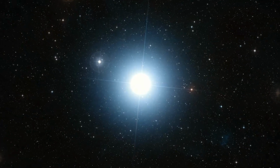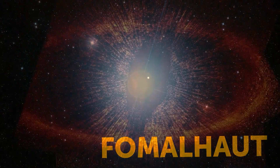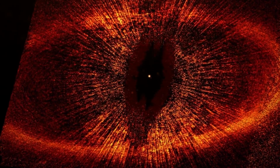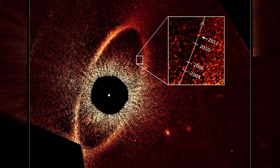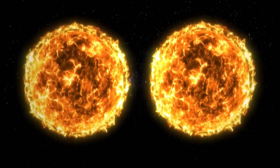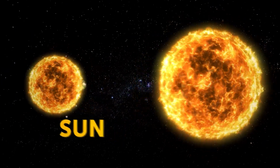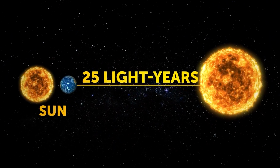The 18th brightest star in the night sky, Fomalhaut, is a terrifying sight. It's dubbed the Eye of Sauron because of a ring of dust and debris circling it. It makes the star look like a giant eye staring into your soul. The intimidating star is more than twice the mass of the Sun. It's 25 light-years away from Earth, which isn't that far away, considering distances in space.